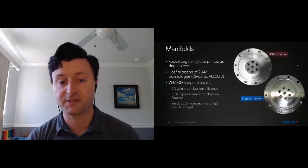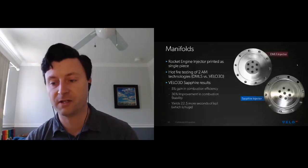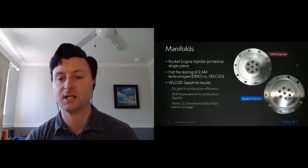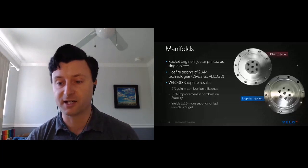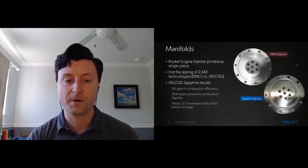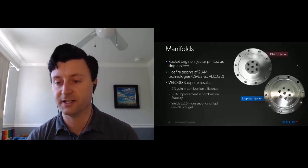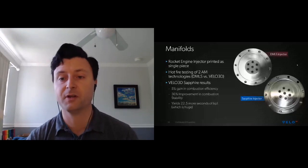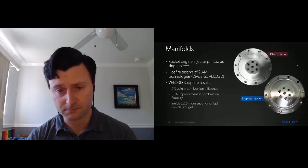So they had a 5% gain in combustion efficiency, which, if you're not really familiar with rocket engines, doesn't sound like a lot. But 5% is a really remarkable amount of combustion efficiency gain, considering that it's the exact same part. There were no design changes between these two. So this extra 22.5 seconds of specific impulse is really pretty phenomenal, and something that they were very surprised to see at the end of the day.